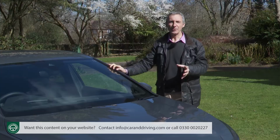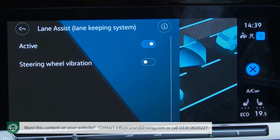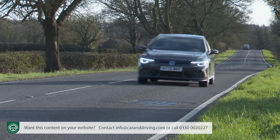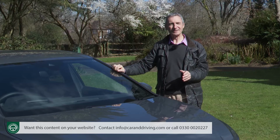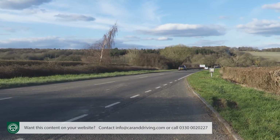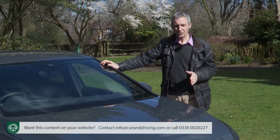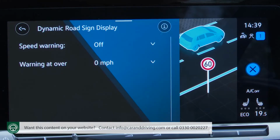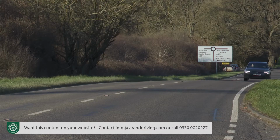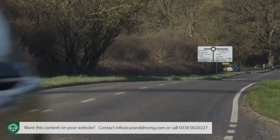Like every new Golf, this one also gets a lane assist lane keeping system that warns you when you stray out of your lane and applies gentle steering assistance to ease you back into it. In addition, there's distance display warning, which alerts you if you're getting too close to the vehicle in front. Plus, you'll also get traffic sign recognition, which pictures road signs as you pass them and then displays them on the centre dash screen. And road edge recognition too, which alerts you at speed if you're too close to the roadside edge or the curb.